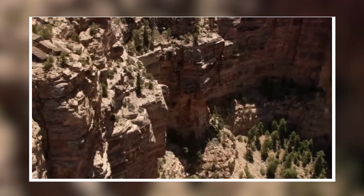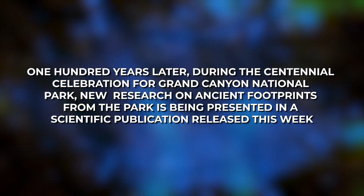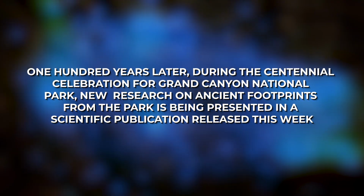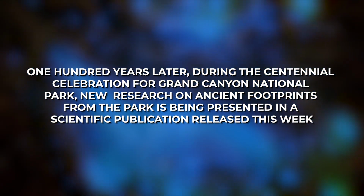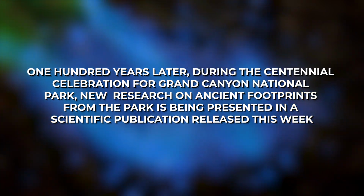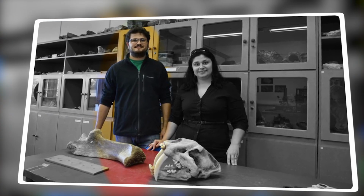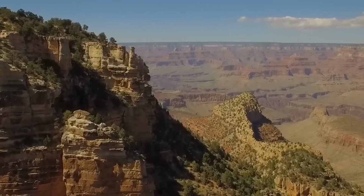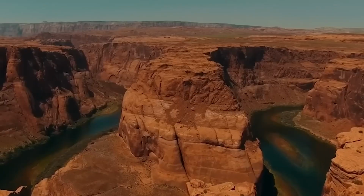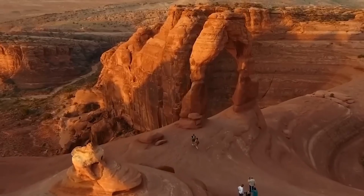The article was written by a team of researchers from the United States and Great Britain. 100 years later, during the centennial celebration for Grand Canyon National Park, new research on ancient footprints from the park is being presented in a scientific publication released this week. Dr. Heitor Franceschini, a Brazilian paleontologist who works at the Laboratory of Vertebrate Paleontology at the Federal University of Rio Grande do Sul, is the principal author of the new paper. He collaborated on the study with experts from Germany and the United States.